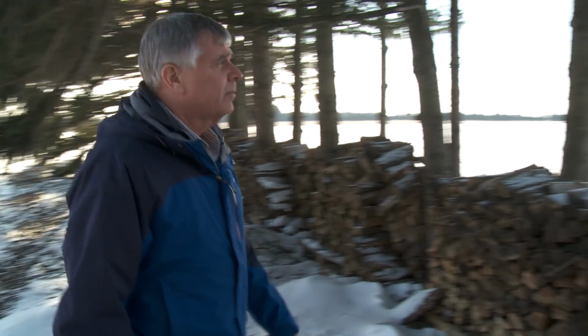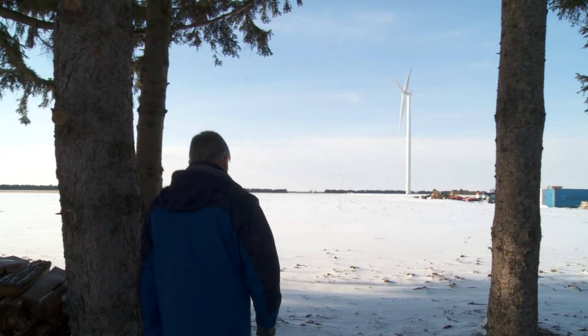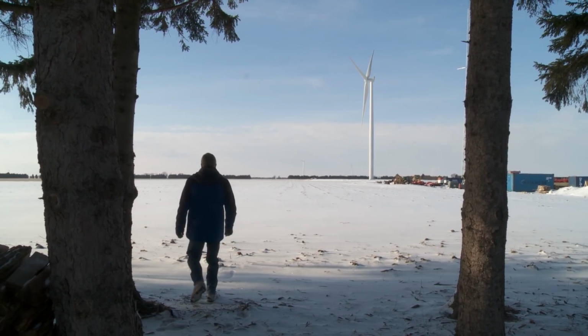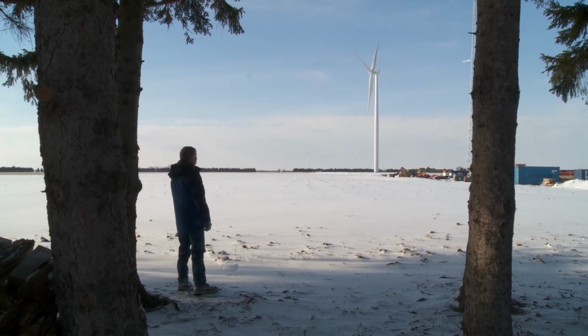Certainly I feel those vibrations far more than I ever felt anything connected with pile driving. I could hear the pile driver from this distance away. I could hear it banging the pipes in, but certainly standing here you felt absolutely nothing. There was no vibration felt at this point.